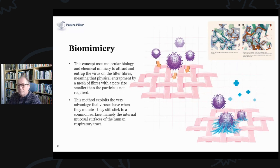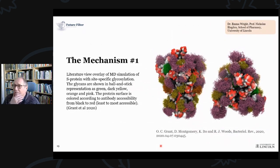Now, for those of you who are fans of biochemistry, which I regret doesn't really include me, this is why I was delighted to have Dr. Wright and Prof. Blagden on board. They were able to understand the mechanism. So these are actually representations of those spiky bits on the surface of the COVID. And I'm not even going to attempt to explain what's going on, except the protein parts seem to be very well hidden. So it's quite difficult for a vaccine to detect the presence, as it were, or for our immune system to detect the presence.